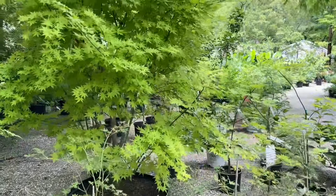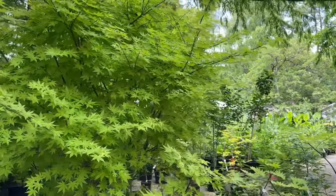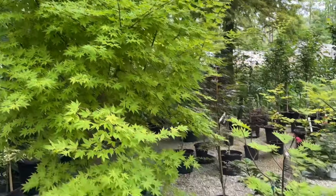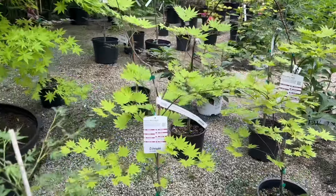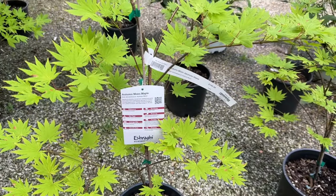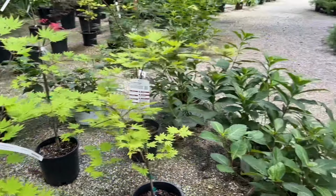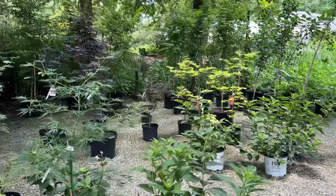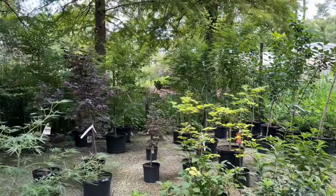And look at this beautiful Japanese maple. It's a bright green. Probably this one here, but just a bigger one. Autumn Moon Maple. That's gorgeous. Wow, they have a beautiful selection.